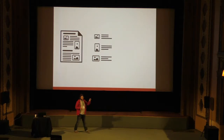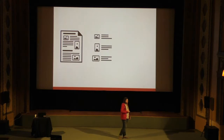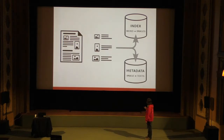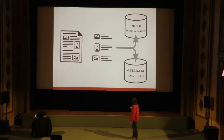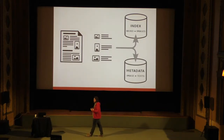In this stage, we have images and we have some related text. And then we want to build an index. We want to find the words in this text. And for each word, we want to have a list of images that have something to do with this word. And also, we want to store the text and the web page and such metadata with the image to use it later.